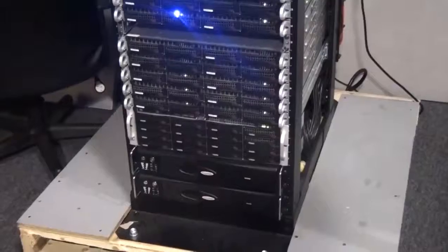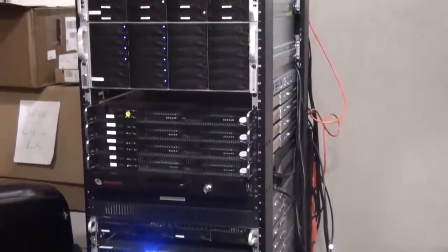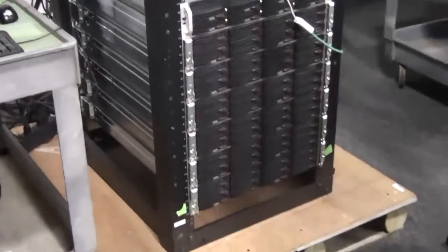Now, one of the unique things about this cluster is we've done dual mirrored drives even in the compute nodes because the nature of the work that this cluster is going to do is it will have runs that can last over 6 months in time. So from the time they start that job until they get their answer back, it could be up to 6 months or more. So we need a really solid hardware base with a lot of reliability and redundancy, all of which we've built into this cluster.